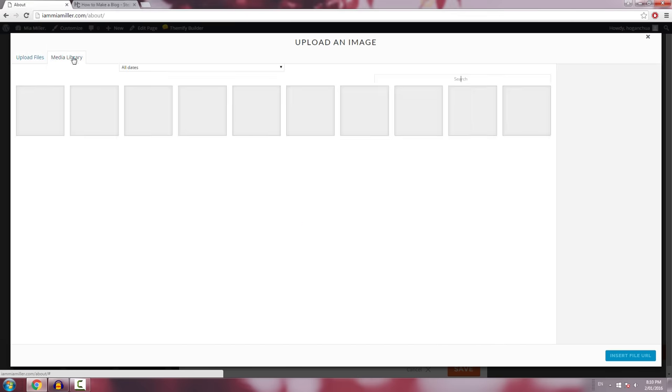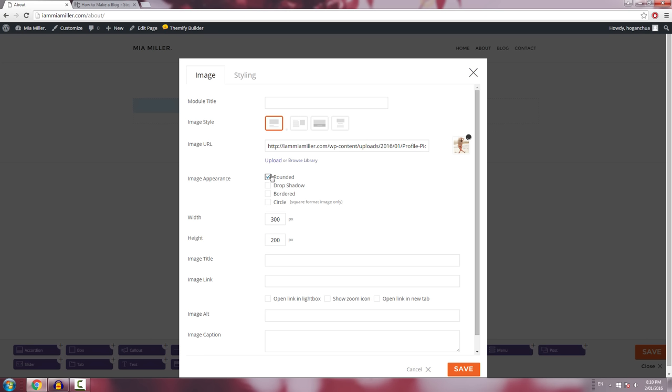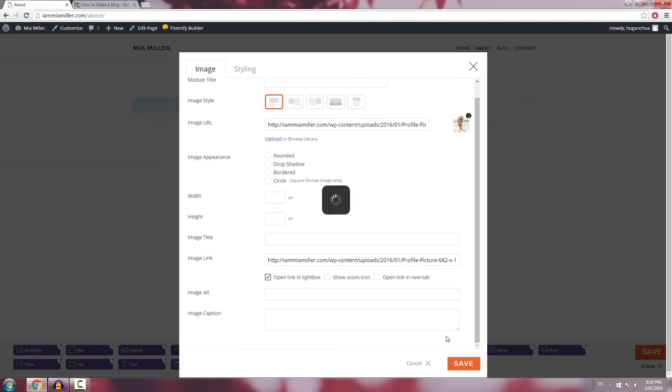So you can go to your media library and just click on that and then insert the file URL. Then we can deselect rounded and also deselect these ones. Just copy, Control A or Command A, I think, and copy that onto your clipboard and paste that into the image link. So if you want to show in a light box, you can do that, or you can show it in a new tab, and you can add a zoom icon if you want to. Okay, so click on save.